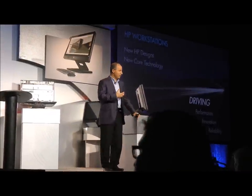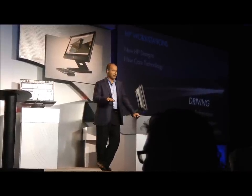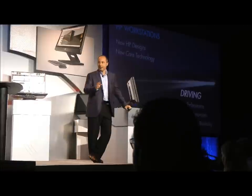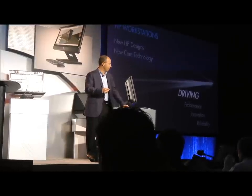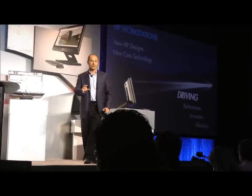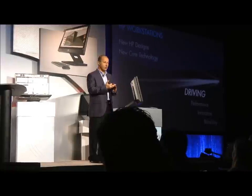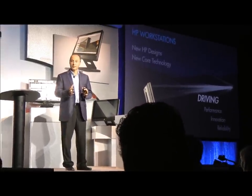Because you've got to put real workstation technology into this form factor, right? No compromise. If you put PC technology in, people would see through it. It'd just be another all-in-one. So we had a couple of meetings where I had to go up to the chalkboard with my management team and just lay down the criteria. The criteria was very clear: all-in-one form factor, the essence of the Z workstation, and no compromise workstation performance. Those three things, which may sound simple.